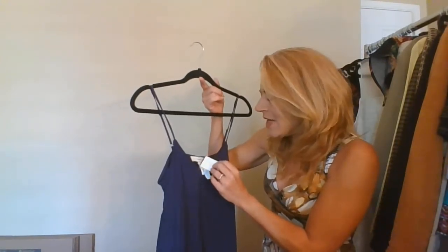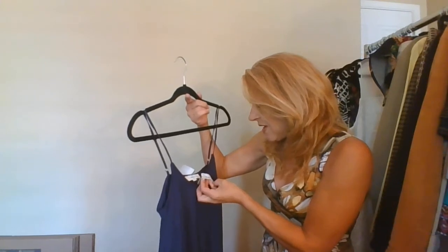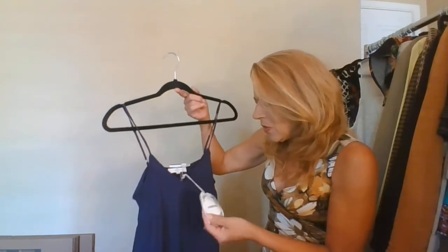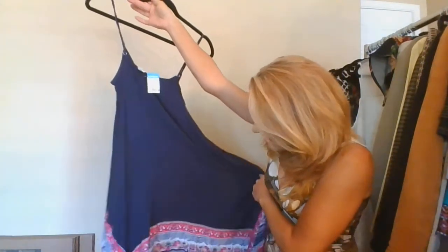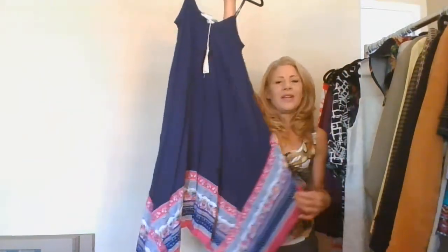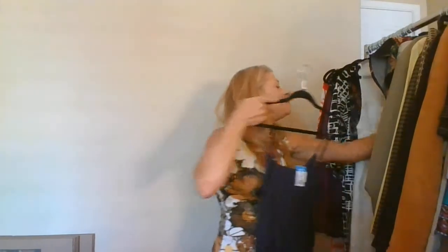All right, so this one is Entro, size small, and it has tags. Navy Entro dress. It is like new, like never worn. So I'm going to list this one in my closet. Can you see it's got this shark bite handkerchief hem, and it's this swing. I think it's gorgeous. It's really nice and lightweight. I believe I'm listing this one in my closet.